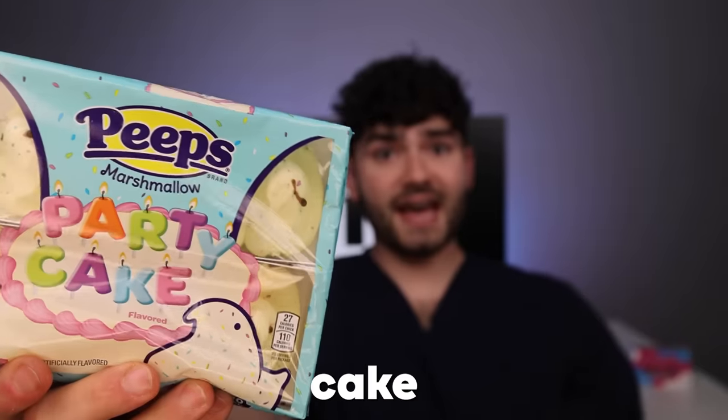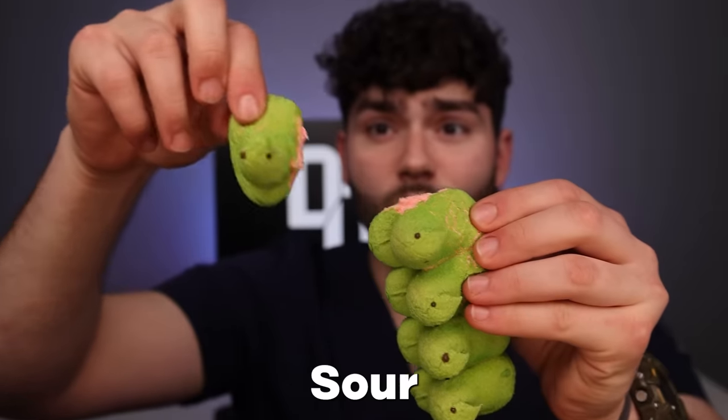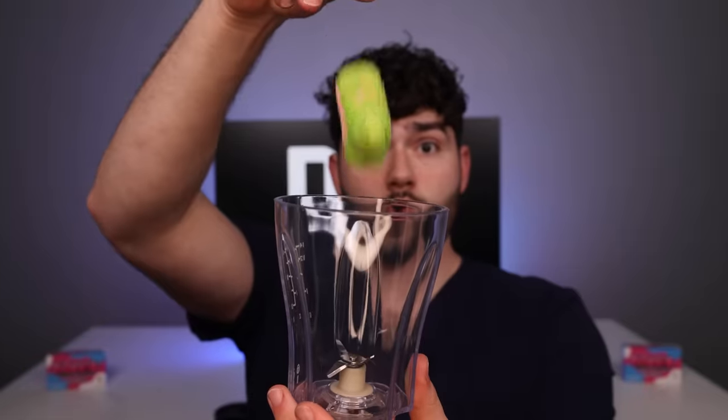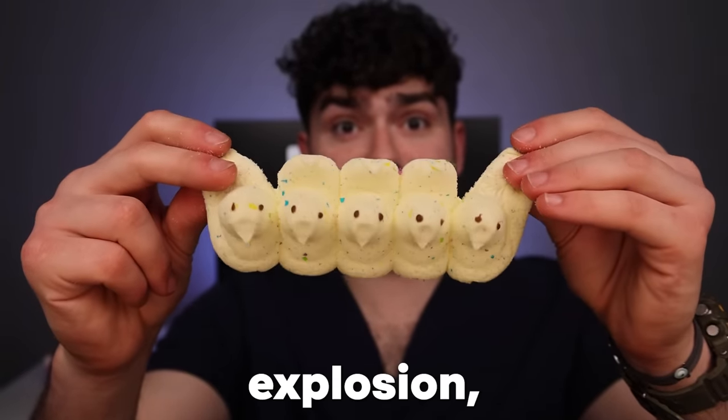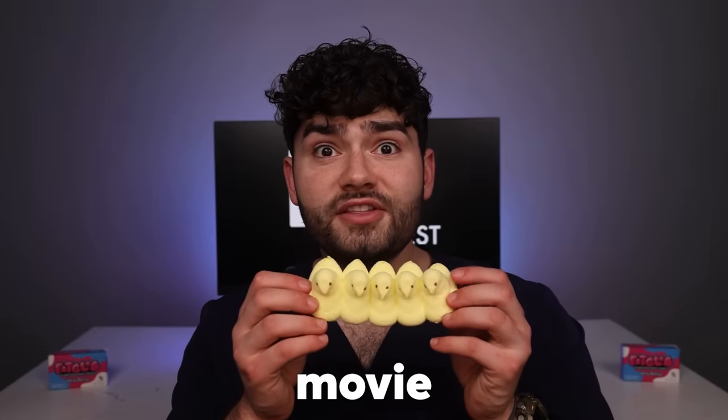Sour watermelon, party cake, fruit punch, hot tamale, kettle corn. Whoa, these things smell weird. Sour watermelon flavor with a pink interior. Rainbow birthday cake flavor explosion. Cinnamon explosion. It smells like a movie theater.